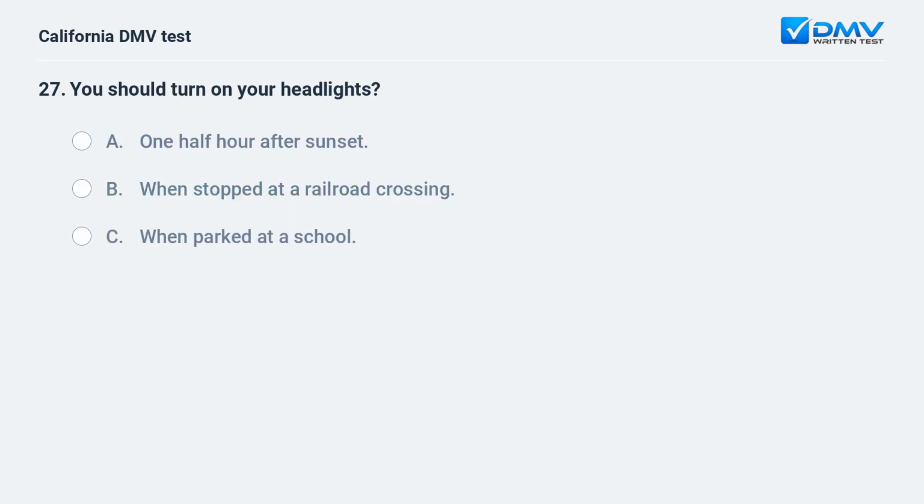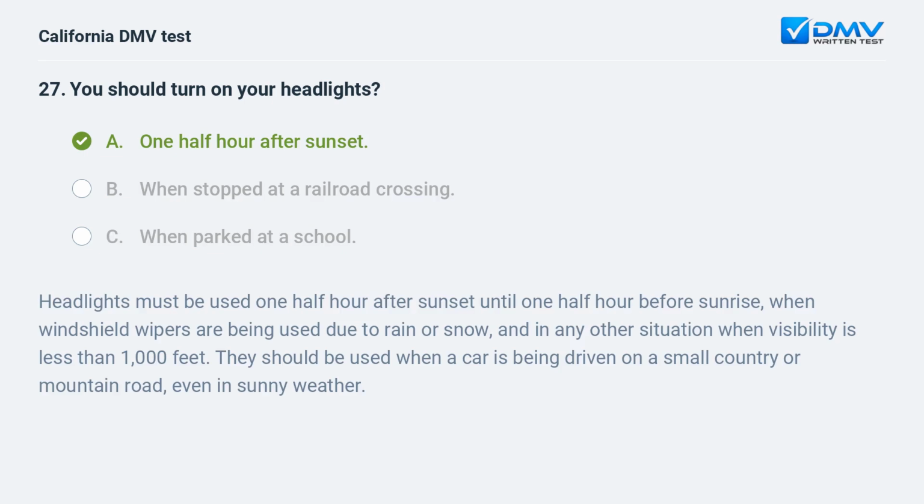You should turn on your headlights? A. 1/2 hour after sunset. B. When stopped at a railroad crossing. C. When parked at a school. A. 1/2 hour after sunset. Headlights must be used 1/2 hour after sunset until 1/2 hour before sunrise, when windshield wipers are being used due to rain or snow, and in any other situation when visibility is less than 1,000 feet. They should be used when a car is being driven on a small country or mountain road, even in sunny weather.